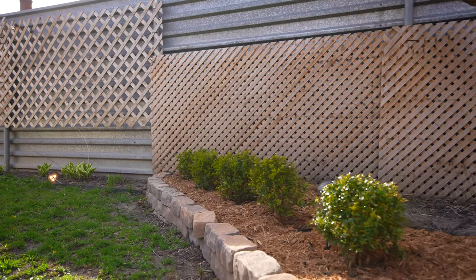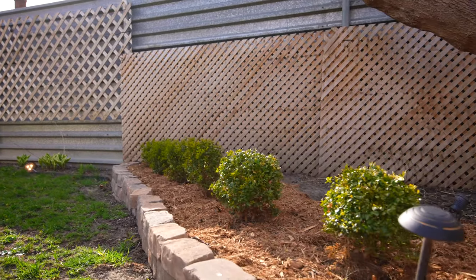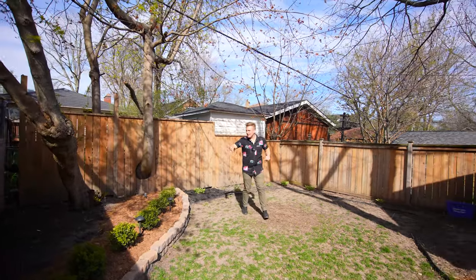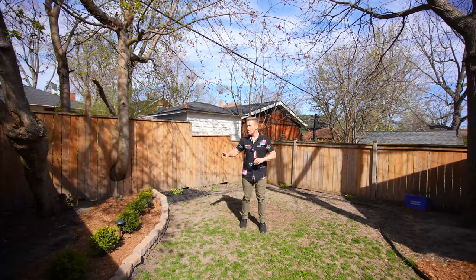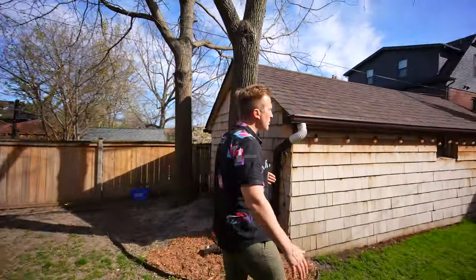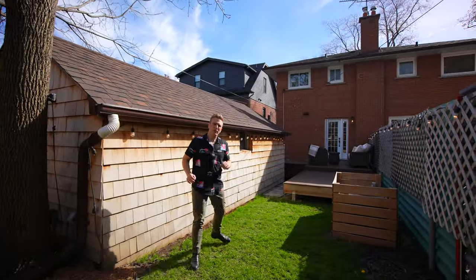Love these trees. I love how the fence is kind of built around them. There's just so much charm and character back here. Fully fenced, guys, kids, puppies, you name it, they're gonna love it. Really great yard here. Now continuing downward, lots of utility here, lots of style.